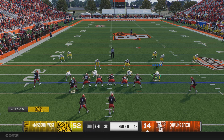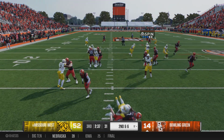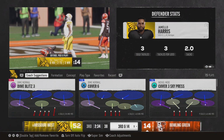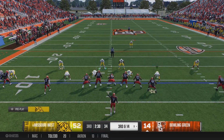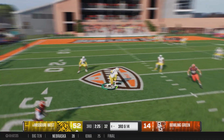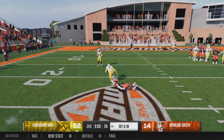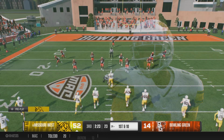Off the play fake. And that defense gets to him, and down he goes at the 9. Wow, this offense is doing nothing. They've already punted 4 times and staring at the possibility of a 5th. And it's picked off. Didn't get much on the return, but what a huge play, and they are in business at the 24.